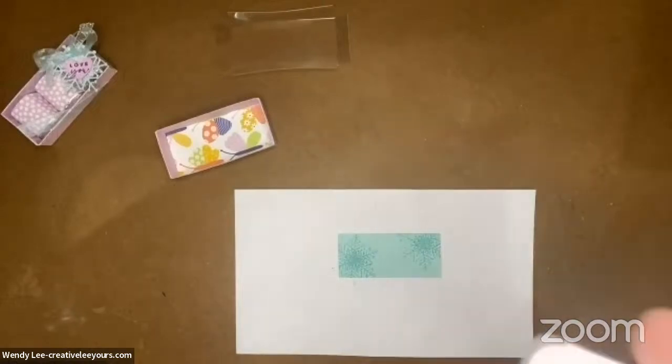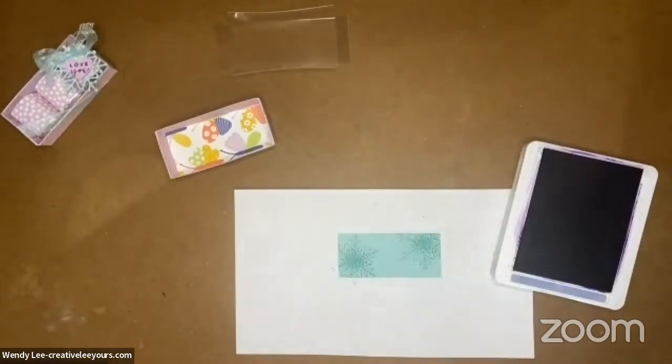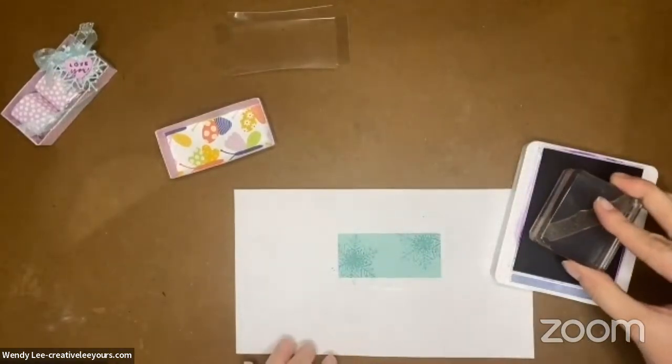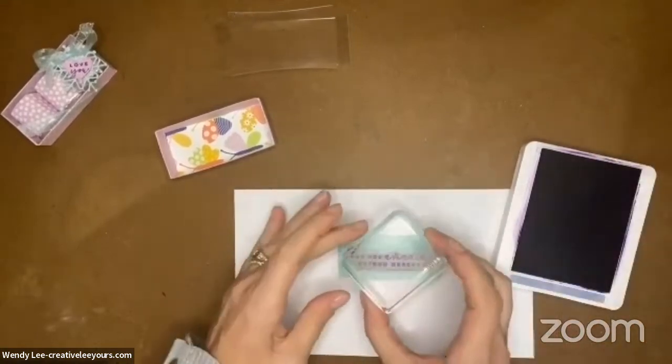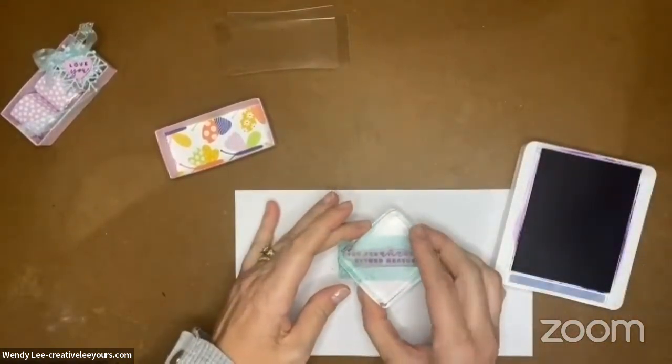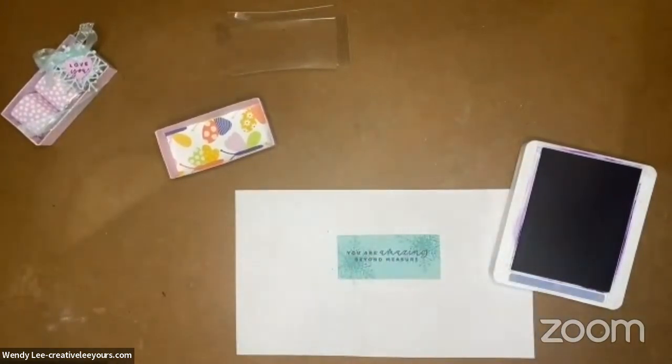So that's nice. Okay, I'm gonna move to Gorgeous Grape ink pad. I'm gonna add my sentiment. You are amazing beyond measure. You can send that any time of year, right? Let them know. Love it, love it, love it.